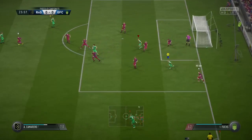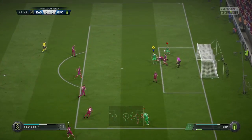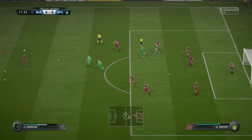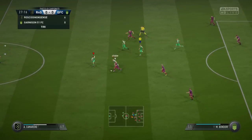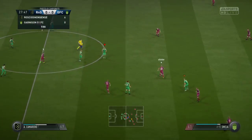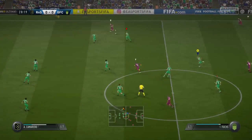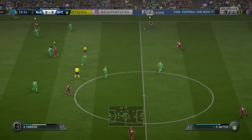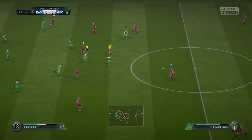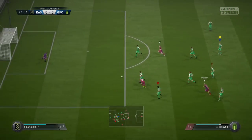Well, that's the sort of corner that frustrates the coaches, because they obviously have plans. The delivery wasn't good enough. Shots on here. That's a good block. Sobolewski. Fuchs. Sobolewski. Here's a chance to attack.